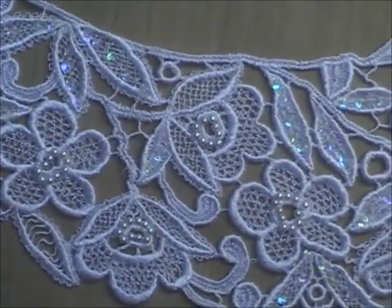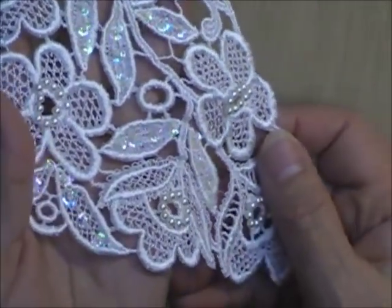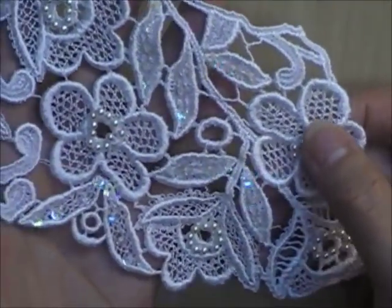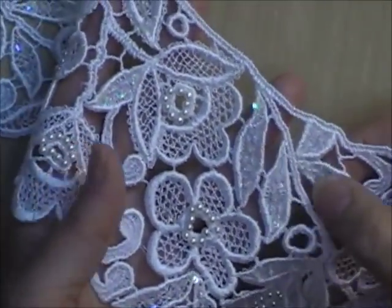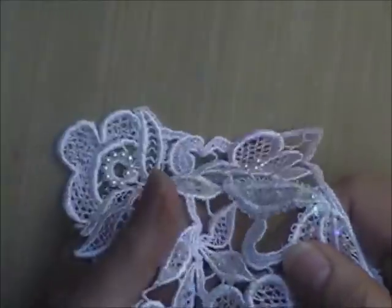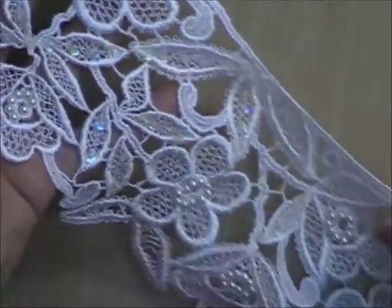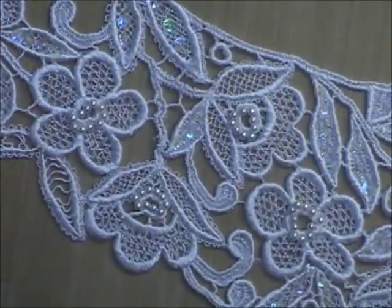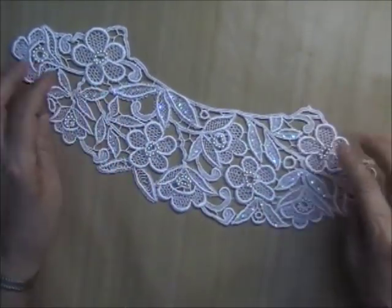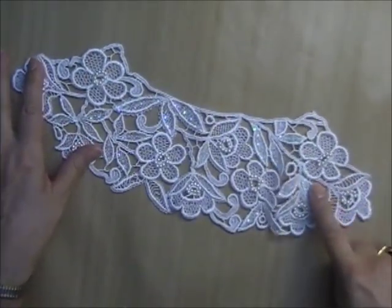I'll show you the detail up close so you can see it. You can see the sequins catching the light, iridescent. You've got the pearls in the center of each of the flowers. This is a Venice lace applique. So you can cut this up into little flowers if you choose. So this is Lot P. I am asking $2 a piece for this, and I have 12 of these available.